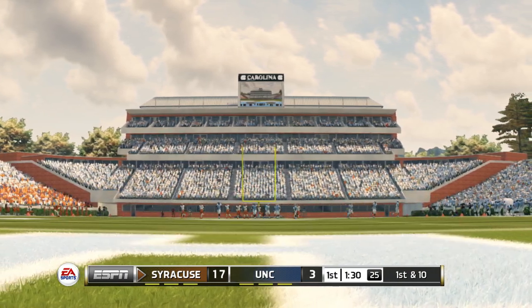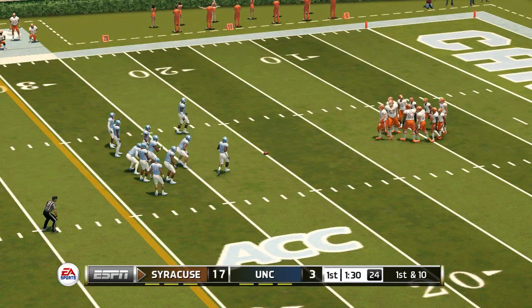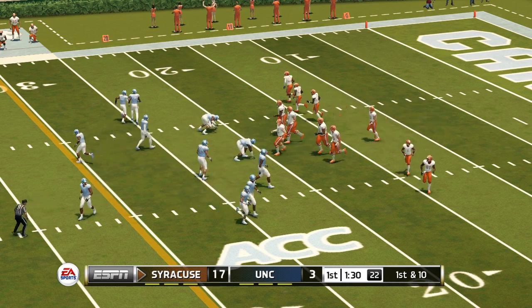I don't know about at your house, but at my house, we have a 21-point rule. And if you get down by 21, we turn it over.